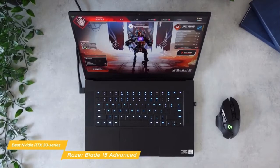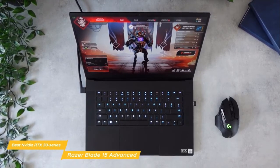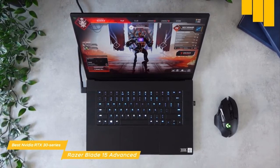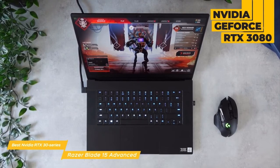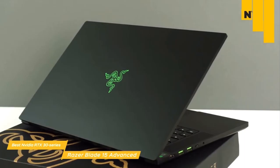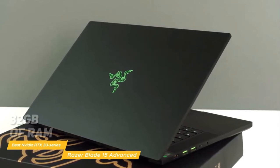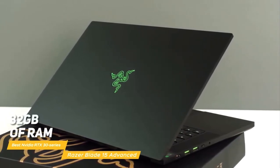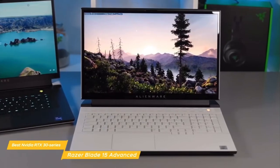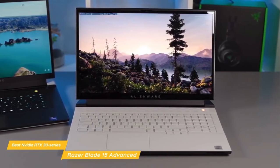The core components of this gaming laptop include an Intel i7 processor for all-out gaming performance and the ability to run the most intense AAA titles without breaking a sweat, and an NVIDIA GeForce RTX 3080 GPU that delivers ray tracing and greater overall throughput. And like the Asus ROG Zephyrus G15, the Razer Blade 15 Advanced piles on 32GB of RAM and a 1TB SSD. If you're looking for a slightly higher spec and a 17-inch display, have a look at the Alienware M17R4 coming up later in the video.